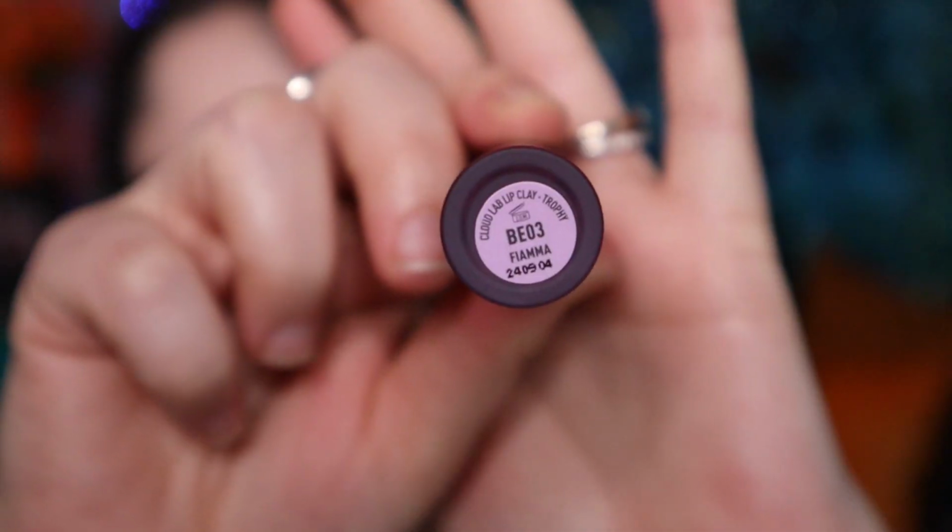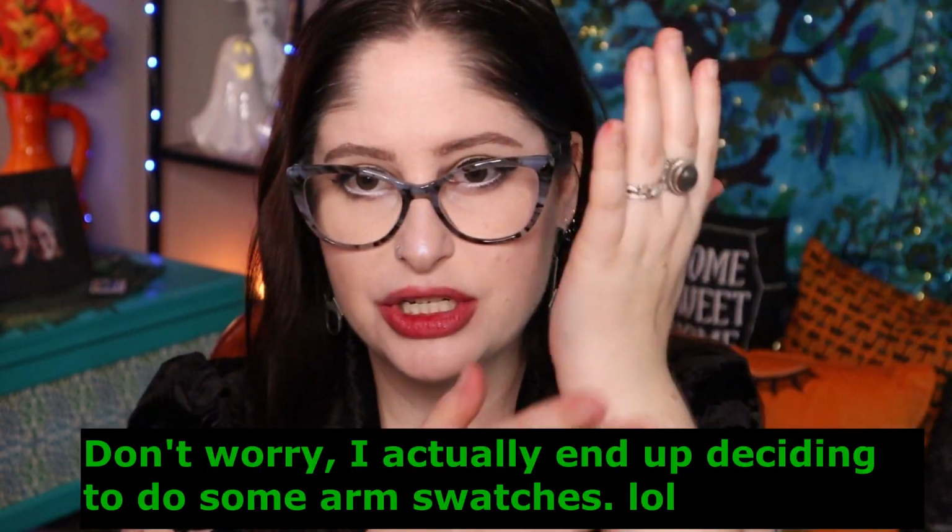Okay, so the last one in the trophy set is, ooh, Fiamma. Ooh, this is bright. Okay, I'm a little nervous about this one actually. It's very pinky looking. Okay, this is very pinky red. It's coming off a little bit more orange on camera, I think, but yeah, sorry for the bad application. But it's very pinky red. It's a bold choice, I'll tell you that. I don't know that I hate it though. I think it's kind of fun. What do you think about this one? I don't know. I'm feeling a little spicy with it. All right, let's remove this and we'll get on to the other set. Sorry I'm not doing just swatches on my arm or something.